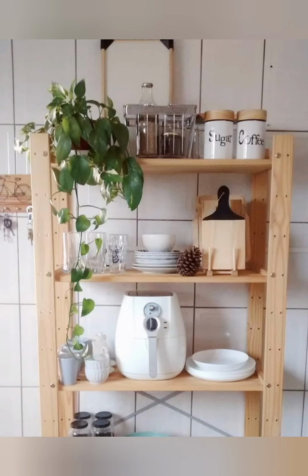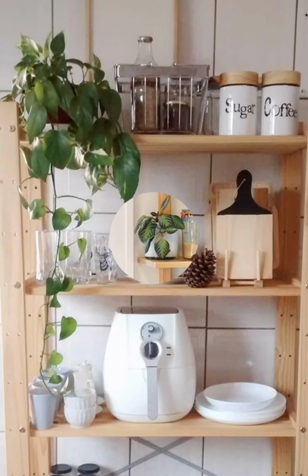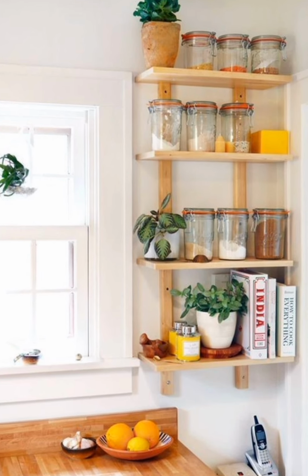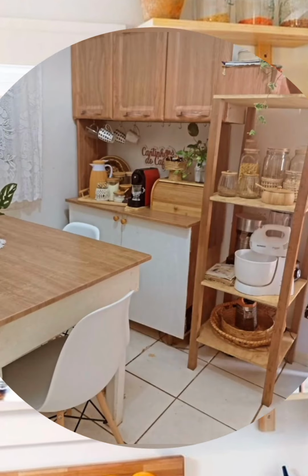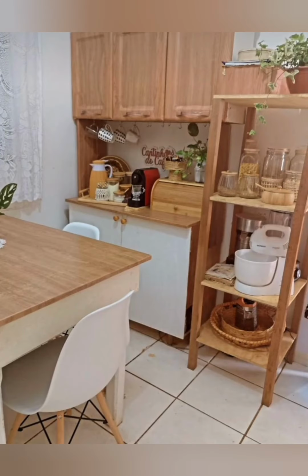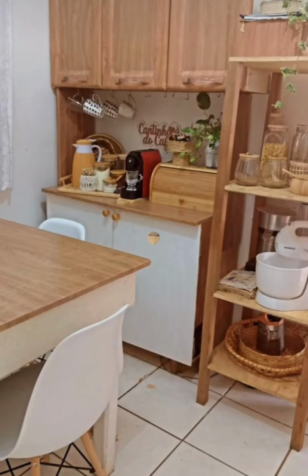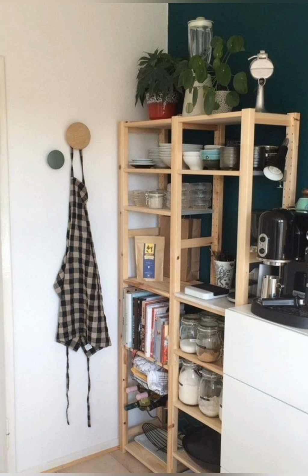Compact dining solutions. If you have space for a small dining area, consider a wall-mounted table or a small bistro set that fits the scale of the kitchen. Personal touches. Add personal touches like patchwork, decorative hooks, or small framed photos to make the kitchen feel inviting and unique.